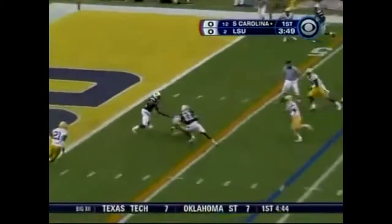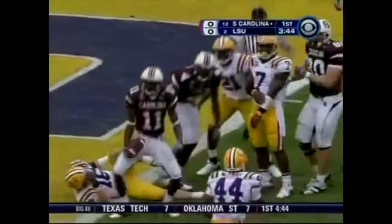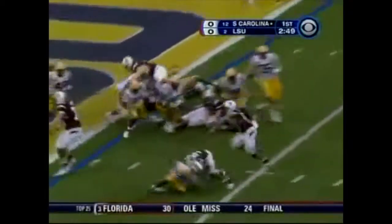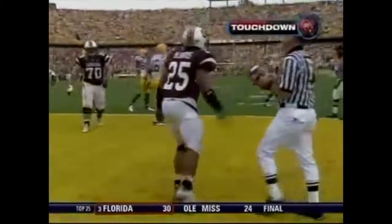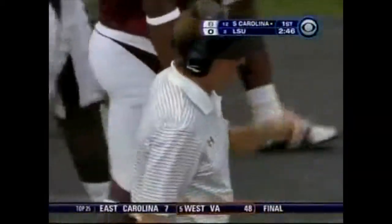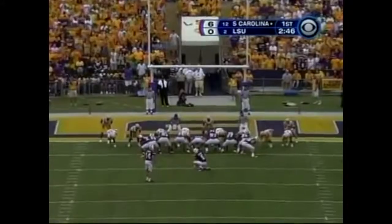Mitchell, left side, inside McKinley, dives for the goal line. I do not believe he got it. Deep back now in the I. They toss to Davis, left side, yep. Touchdown. Only the second touchdown scored against LSU this season.